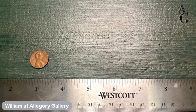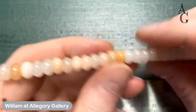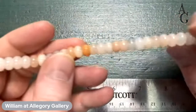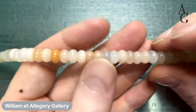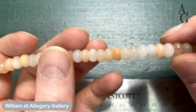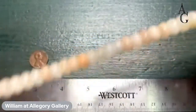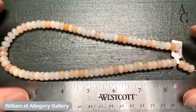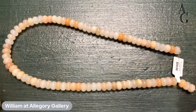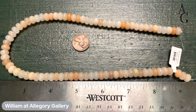All right, next up, and one I think we've done fairly recently, but I just love them. They look so juicy. Peach Aventurine Smooth Rondelles, approximately 5 millimeter by 8 millimeter. Look how juicy those are. I love those. Now, these are $24 a strand. Nice long strand. So beautiful strand. This penny keeps disappearing under my ruler. Here we go. For those of you who like the penny, $24 a strand.